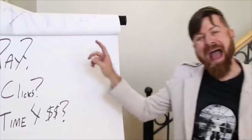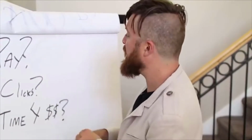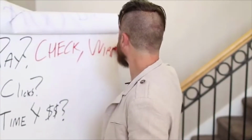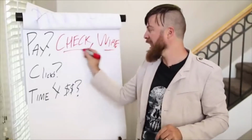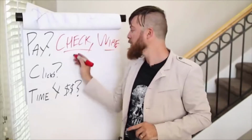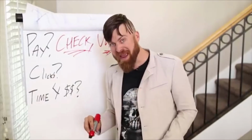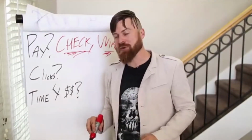So first off, how you will get paid. You will get paid either by a check or by a wire transfer to your bank account with this method, okay? By check or by wire transfer. For a wire transfer, you will need a bank. For a check, you will need an address, okay?